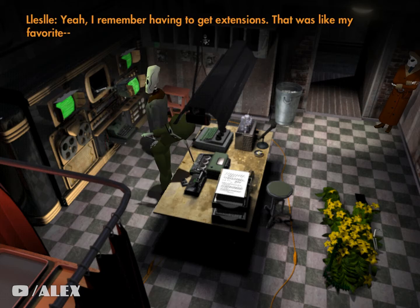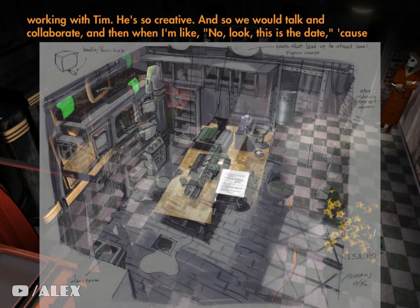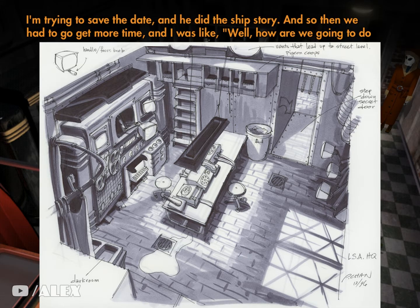Yeah, I remember having to get extensions. That was my favorite. I would have to go in because I always advocate for the artist. That's why I loved working with Tim. He's so creative. We would talk and collaborate, and then I'd say, no, look, this is the date. And then he did the ship story.